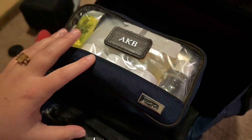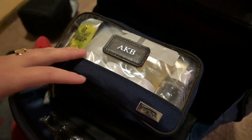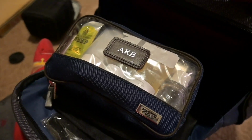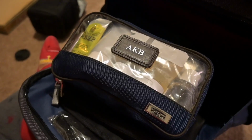And I don't like having 2 bags for toiletries. A lot of times people will put their liquids in one bag so that they can go through security, but then their deodorant and toothbrush and all that is in a separate container. That just is too unorganized for me.